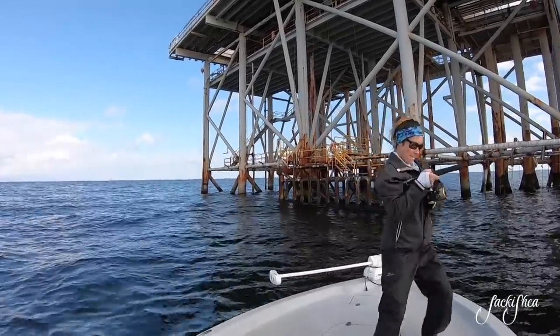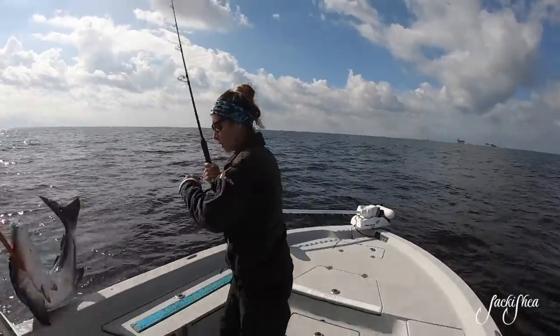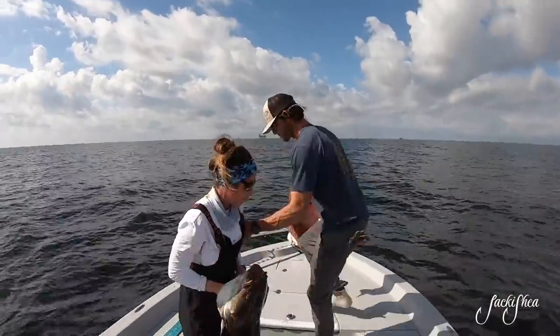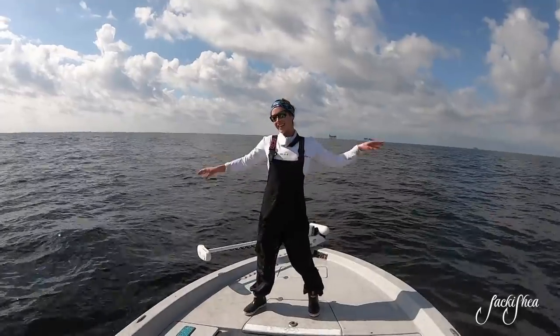Got them? Yep. For me. I'm gonna try to swing them in fast. Oh my gosh, back to back on this jig. Oh wow, I'm holding it. That is probably the biggest red snapper I've ever seen too. I was telling them, oh, you want a picture of my fish?